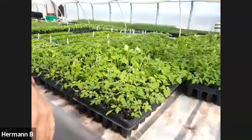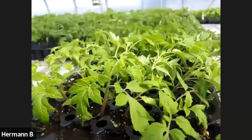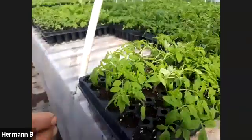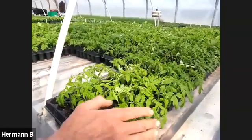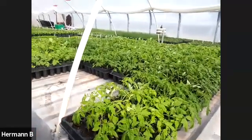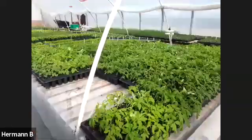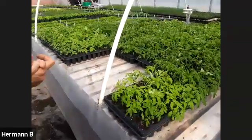Tomatoes. Should we talk about the crazy tomatoes that always seem to grow too fast? They're getting really leggy already. These were seeded in flats, pricked out into plugs, and they're in 72 plugs. Once they've filled out these plugs, they're going to be potted up into 4-inch pots. And then from there, they'll go into one of the unheated greenhouses into the soil. They were seeded on March 8th, so they're a month old.